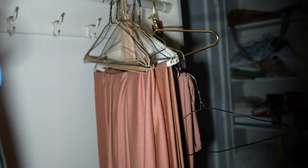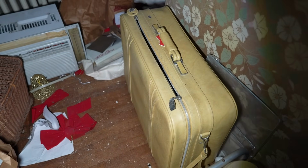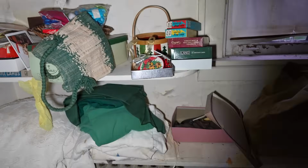Sorry, it seems my camera doesn't want to focus. Hopefully you guys saw a lot of what I was filming. Here's a cool old suitcase right here. Air conditioning unit. I think this door leads to the other room, hopefully. Hopefully I'm not missing anything.